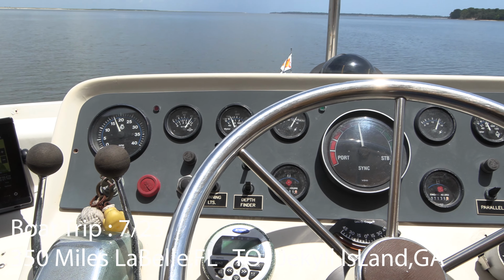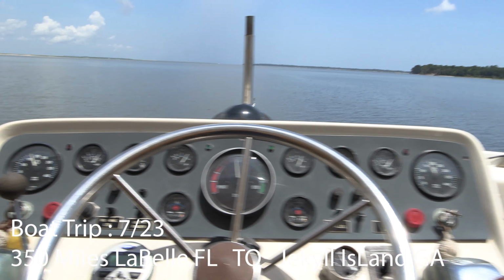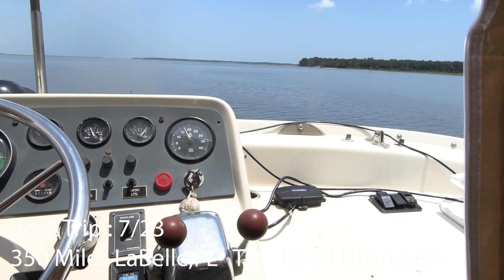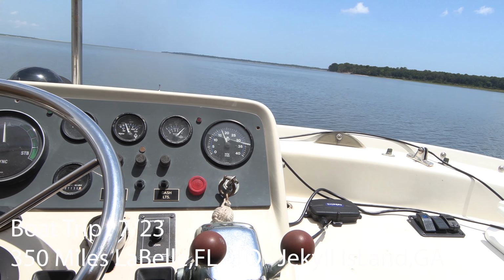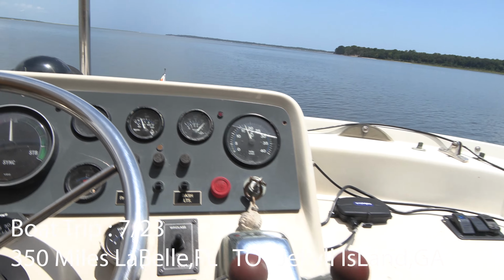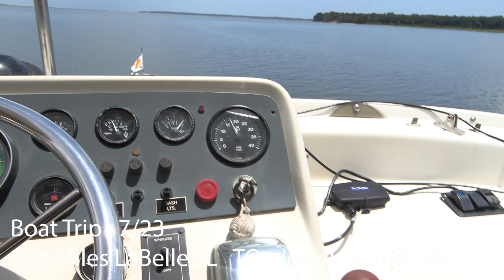Well, I'm only about 10 miles from Jekyll Island right now. If I look over at my map, you can see I'm just coming up out of Cumberland and up into Jekyll Island, so I'm not too far away. But I just wanted to tell you how the boat was running.